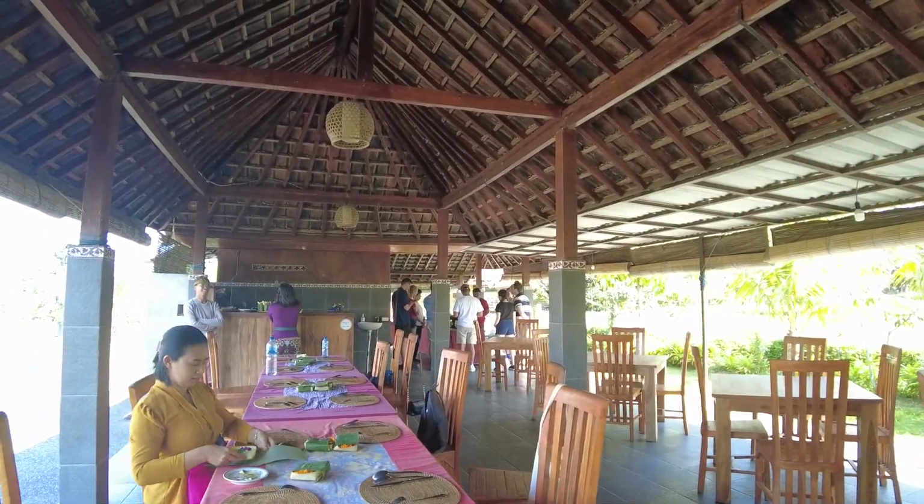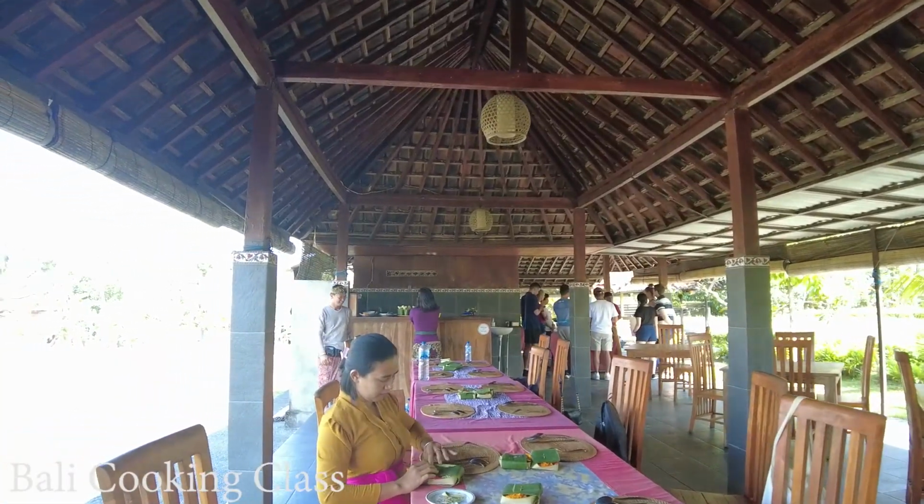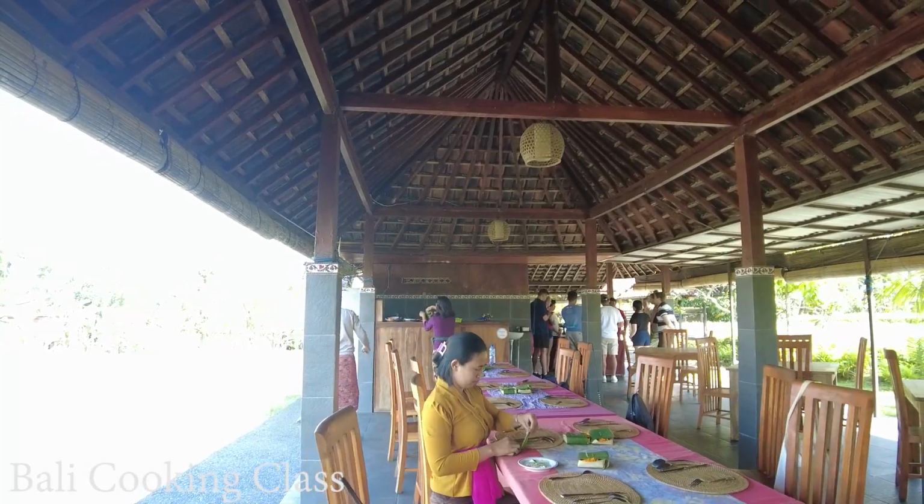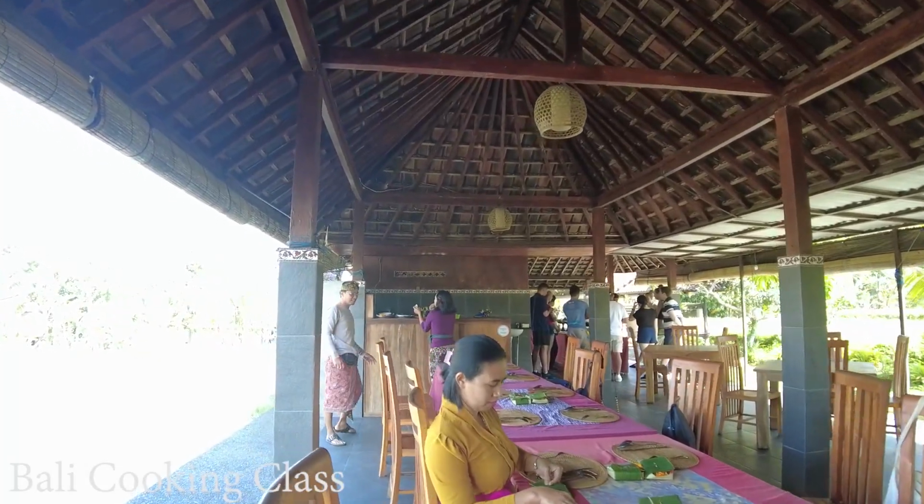So this is the venue of the cooking class, and it is located in Pejang village, just very close to Ubud, maybe like 10 to 15 minutes from Ubud, guys. So let's go and see the cooking class.